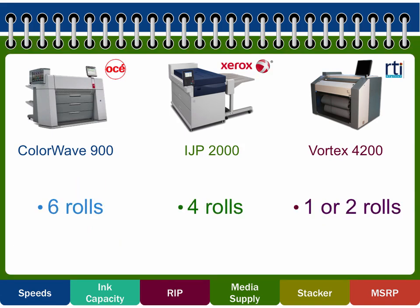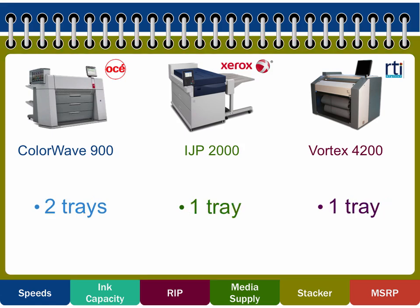The media supplies vary from 2 to 6 rolls. The Osei ColorWave 900 includes 2 stacker trays as standard. Both the Vortex and the Xerox devices have a single 150-sheet tray, and they're optional.